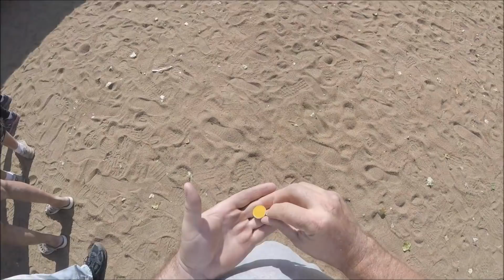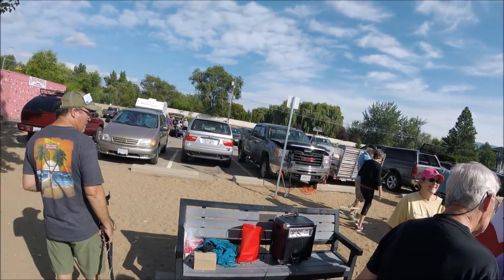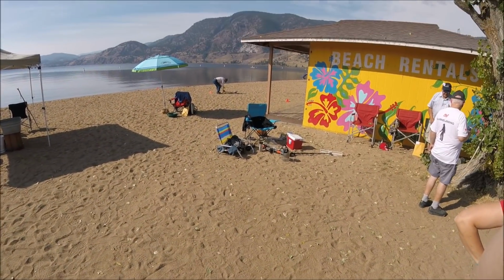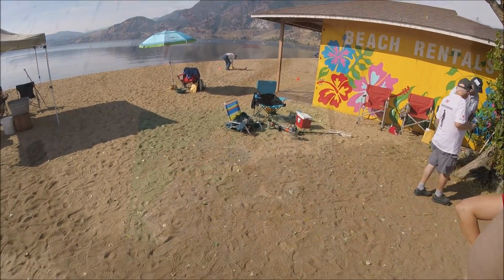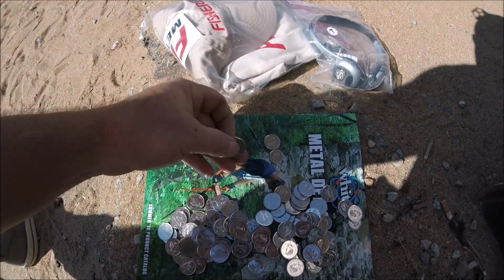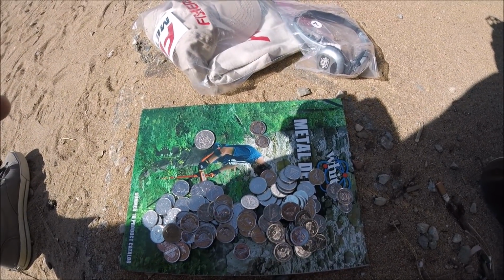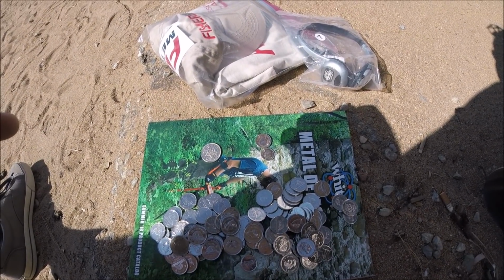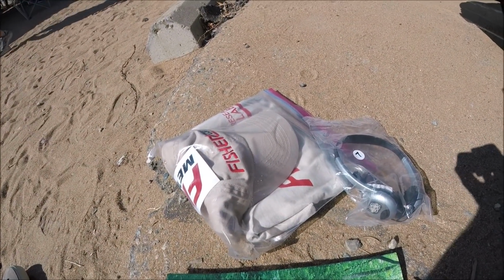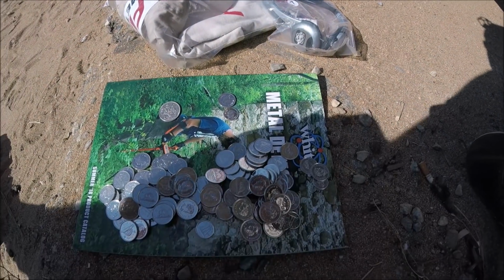Tokens total, line up there, good turnout. We saw you yesterday when we were driving up. First hunt of the main hunts. I got a half dollar, 50 cents. I got 105 coins total with two tokens. Token prize was a Fisher hat with an apron and a sticker, White's headphones. This is the first hunt we did.